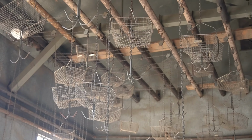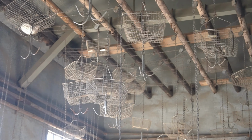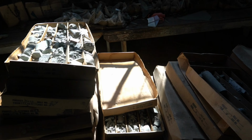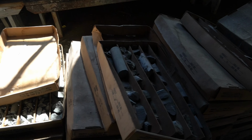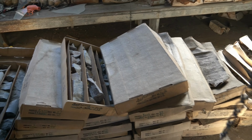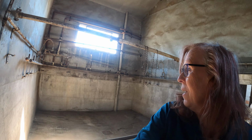Subsequent to that, they've been using this for sample storage. You can see samples everywhere. And this is a bit of history. You just don't very often get a chance to see stuff like this. So let's just keep on walking. This was the shower room. This is where all the men would shower. I can imagine that would have been interesting back in the day. We're back here into the sample room.